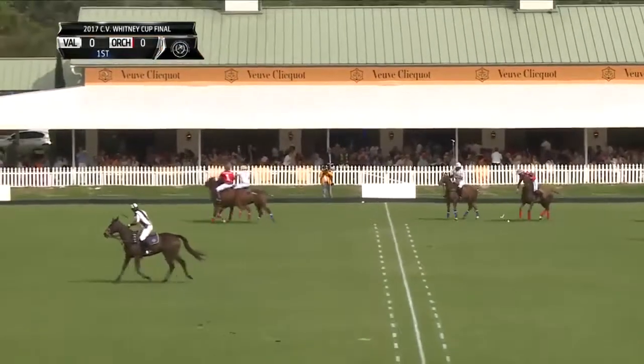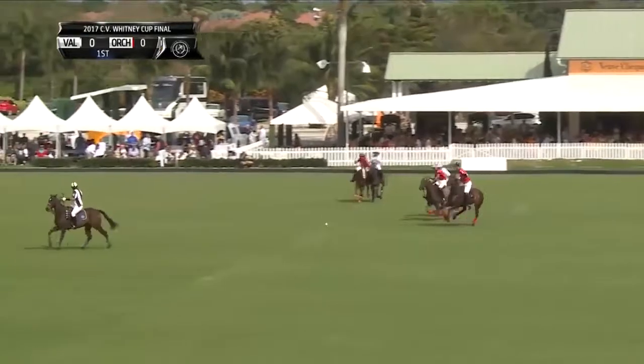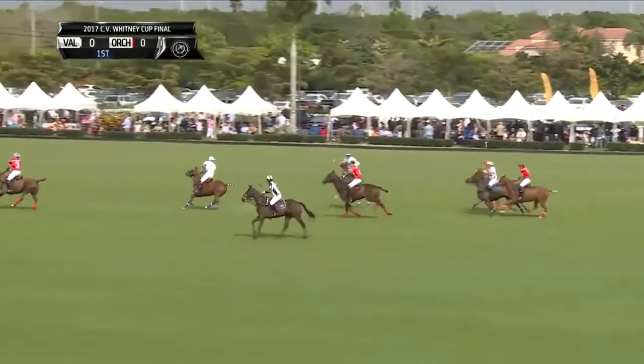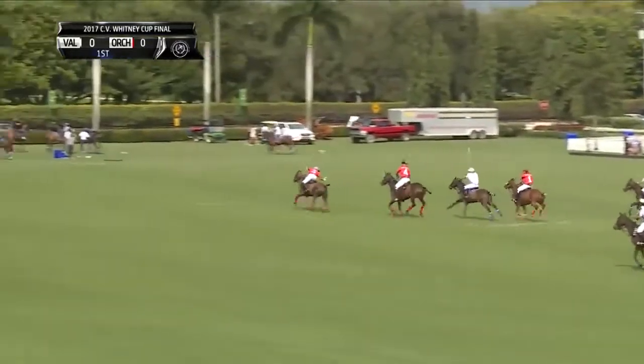And Adolfo, ooh, he wanted that ball. But Facundo gets away with it. Now Facundo goes ahead, drops the hammer, making the run with Adolfo in pursuit. Facundo leaves it there for, well done. Here comes the man. Steve Van Andel taking it straight on through, sends it up there to Facundo, his number 3.